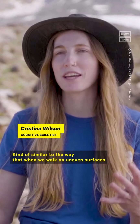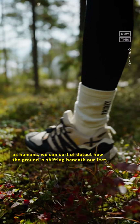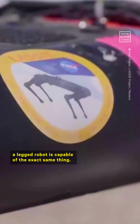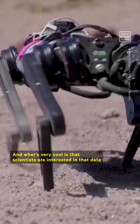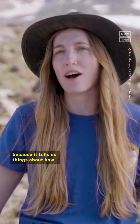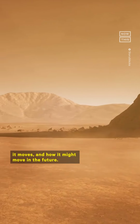Kind of similar to the way that when we walk on uneven surfaces as humans, we can sort of detect how the ground is shifting beneath our feet, a legged robot is capable of the exact same thing. And what's very cool is that scientists are interested in that data because it tells us things about how planetary surfaces formed and how they move and how they might move in the future.